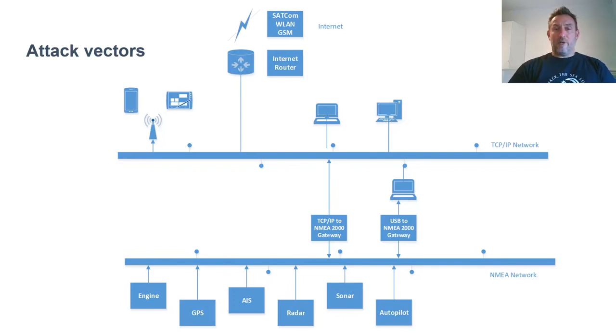Yeah, what kind of attack vectors do we have there? So this is a network diagram that I have painted, and I think I have to adjust it a little bit because there are a few things that are now missing when I look at it. But in general we can say we can attack the systems over the internet.